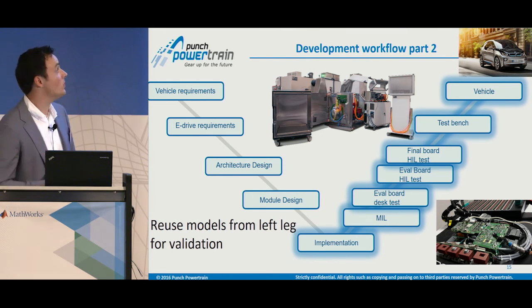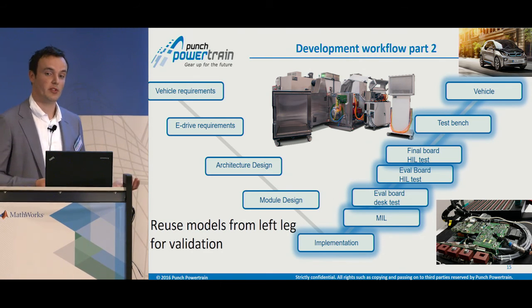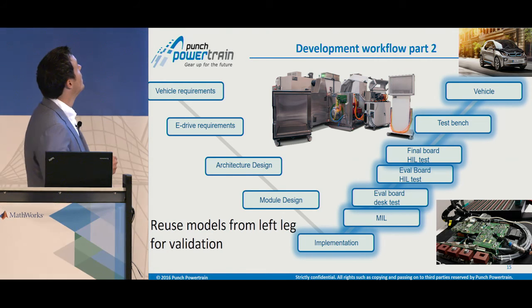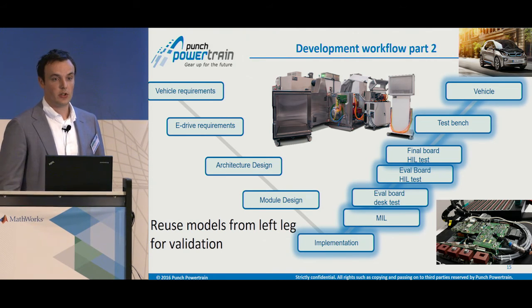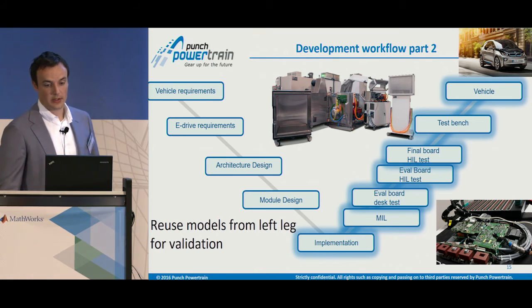That was also quite fast to implement, the hill model, because we still had it available from the previous generations, and we could combine all the new things from the models we produced when we were defining the requirements. So the combination of those two gave us a very fast hill model.